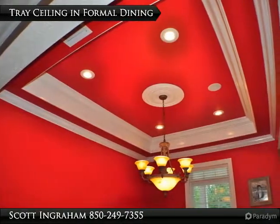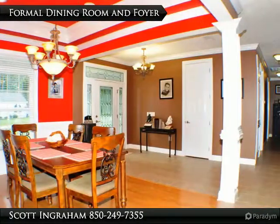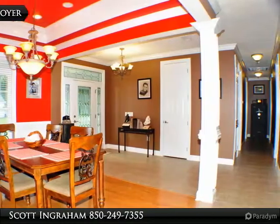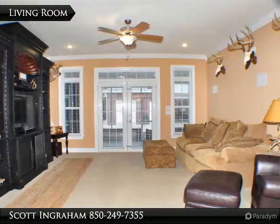The kitchen boasts a huge pantry, center island with bar sink, and a butler's pantry, ideal for storing all your fine china. The back of the home has a huge screened porch and a covered patio, ideal for entertaining, and there is a fire pit in the backyard for cozying up on cool nights.